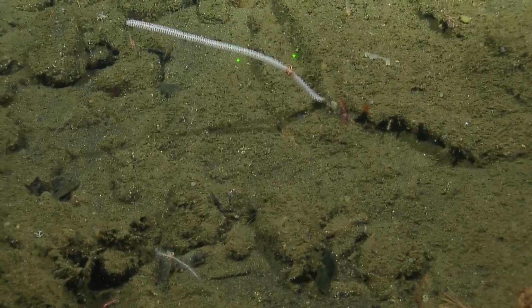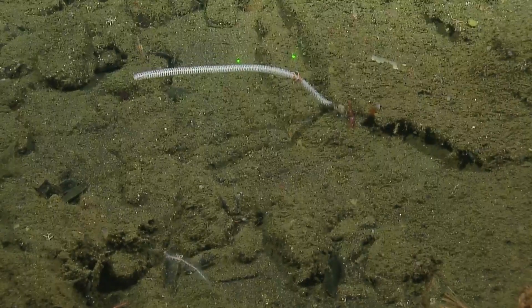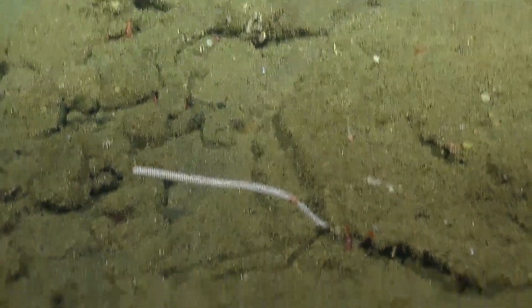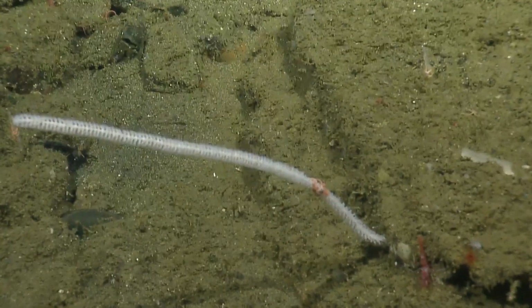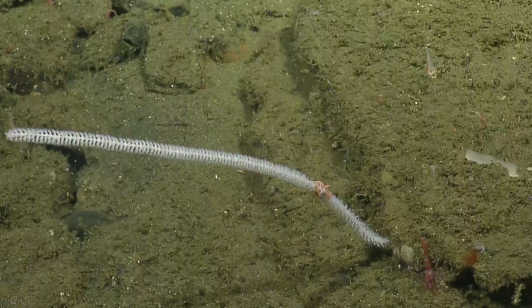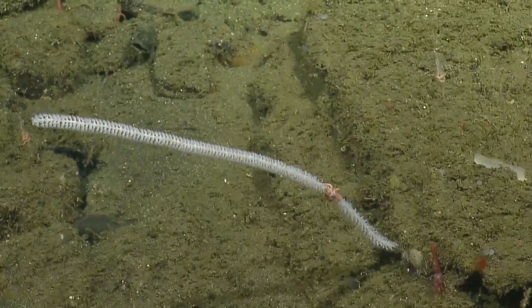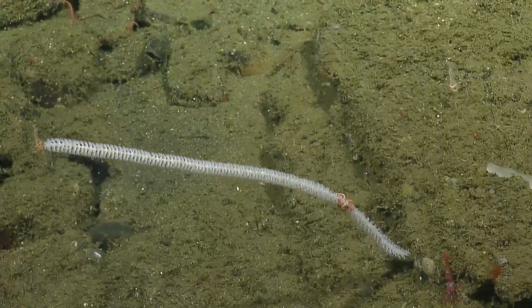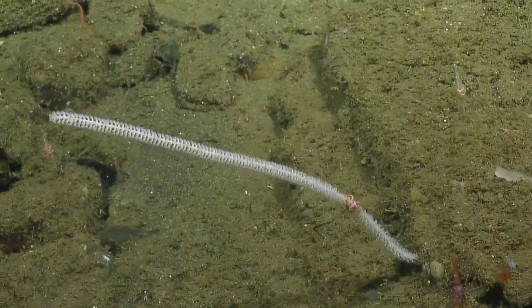Ship's holding. If you can, give me a slight bump up. I'm not seeing any obvious nodes, which makes me think it's a primnoid, which would be something that we haven't seen yet, but we can establish this ID based on a close-up here. Meredith is asking if we can sample this. So if we're in a good position, ship's holding.